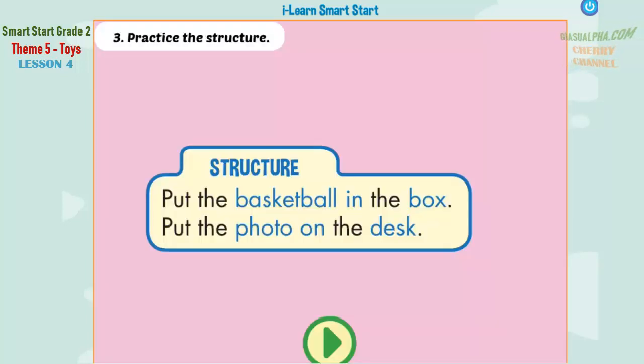B. 3. Practice the structure. Put the basketball in the box. Put the photo on the desk.